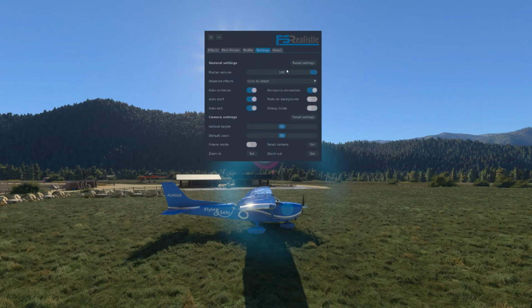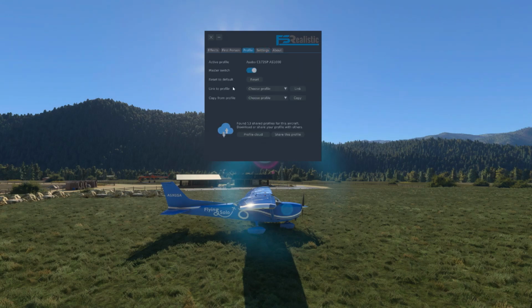And then we can go into settings, and here you can set your volume and everything that's going on within Flight Simulator. And then you tab over, and we go to profile, and you can see where here it's loaded the Asobo 172 with the AS 1000. And notice the extra sound effects that we have here. If I tab this off, there. Now we're back to just the default with the birds chirping in the background. We don't have the exterior wind noise anymore. And then there's the first person view, which I'll show you in a second.